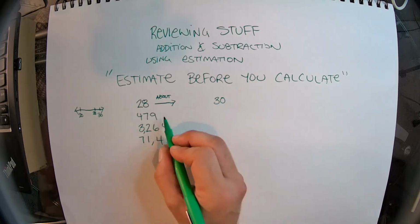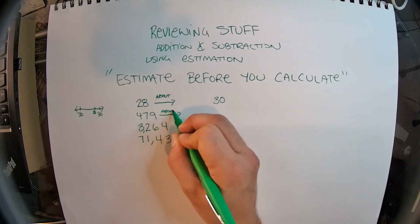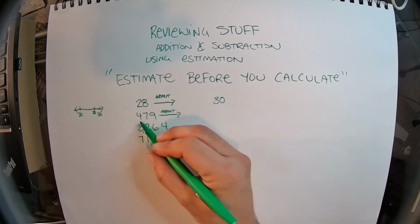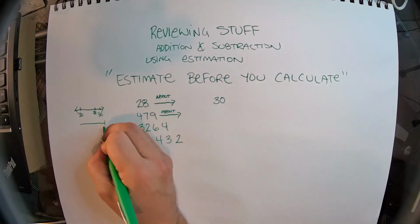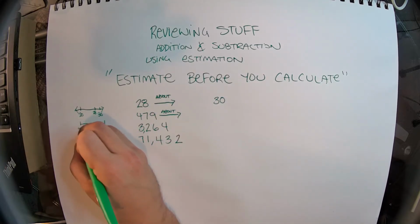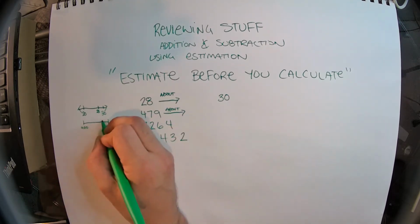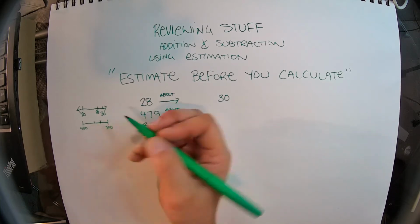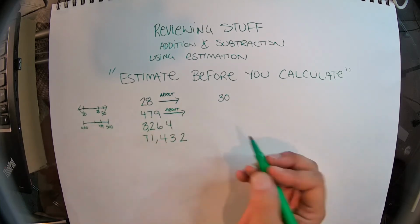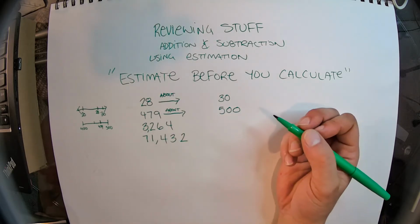If we're using hundreds, same thing, except this time we're trying to make the ends zeros. So is 479 closer to 500 or closer to 400? 479 is past the halfway point, past 450. I'd say it's somewhere around there. So where is it closer to? 500. So it's about 500.